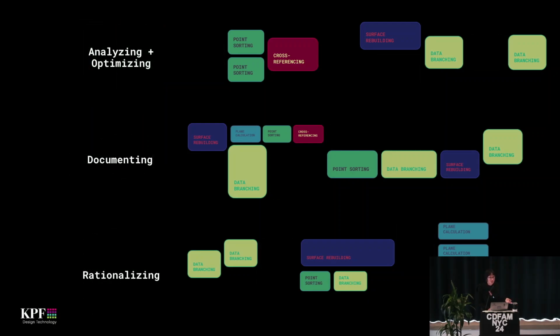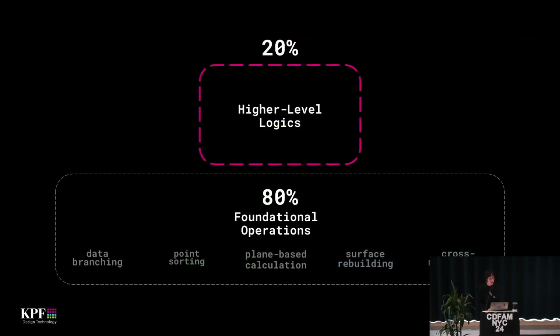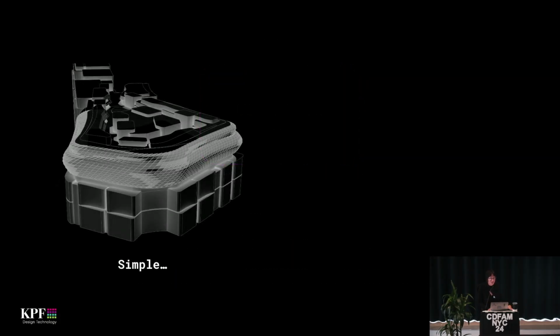So inevitably, some variation on these higher order tasks is going to come up again on different projects. So then rather than building from scratch, we can use these recombinant macronutrients and just change the specifics. So we're back on the 80-20 principle. Having a simple foundational function base makes our computational methods more robust as information gets more complex and allows us to do a lot more of the fun part, basically.